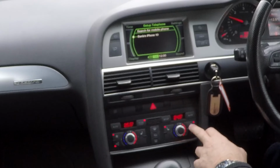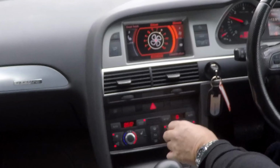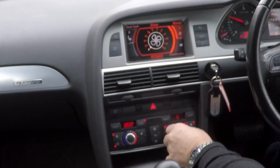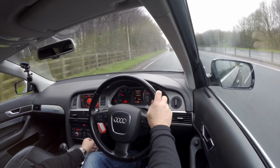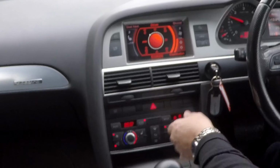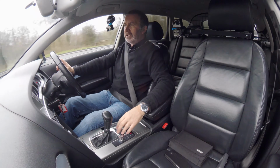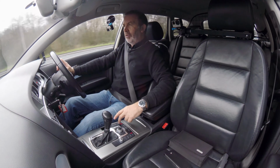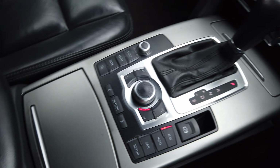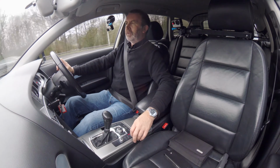So for the fan, for argument's sake, you press the fan button, and then you have to turn the rotary dial to turn the fan up, like so, and down. And again with the vents, click the vent button, and then you've got all those options. It's just too many for me. You've then got the rotary control here, and you've got your sat nav, info, car setup, telephone, media, radio, name. I'm not even sure what that does. Name, find name. I haven't got a clue what that's all about.